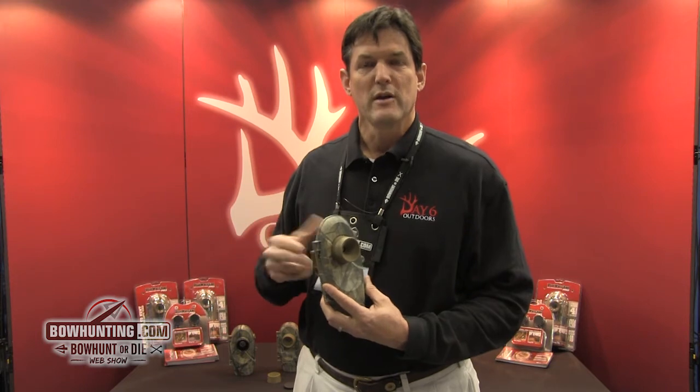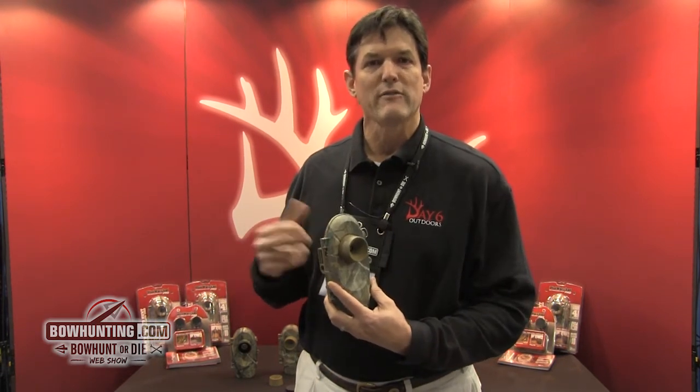It really helps you to identify travel patterns of deer. You can see where deer come into and leave the field, and you see an entire area as opposed to having to be triggered by motion, which on trail cameras typically occurs only within that 30 to 50 feet from the trail camera.